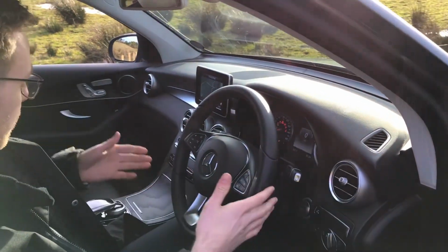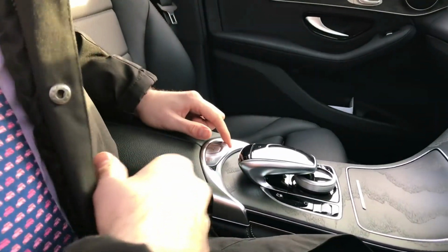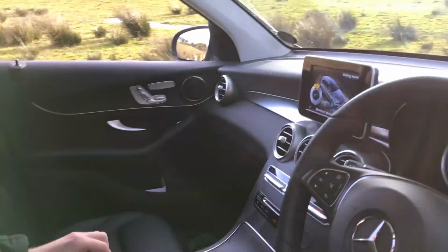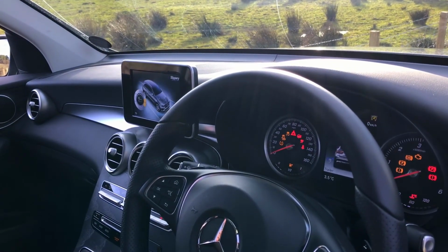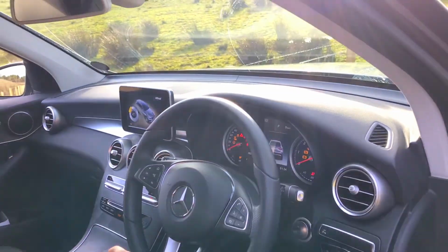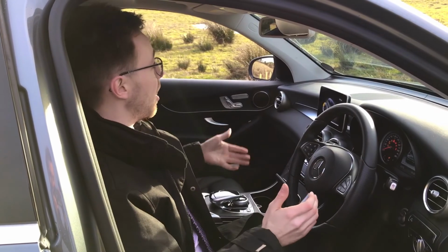gears there, paddle shifts. Interesting one on this, you've got the full off-road pack here, so your different segments here that it brings up on the screen. Not sure if you can see that there. Just rock assist, incline, trailer as well, so slippery surfaces. It gives you pretty much every option for any driving situation you might come into.